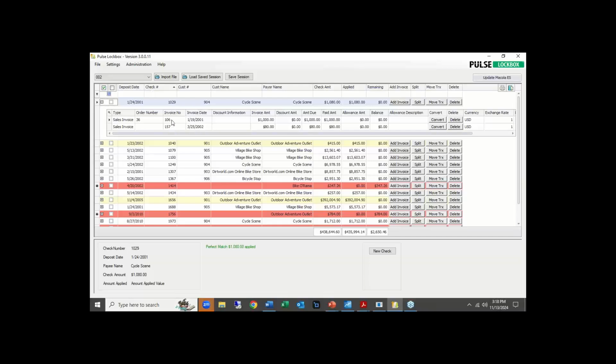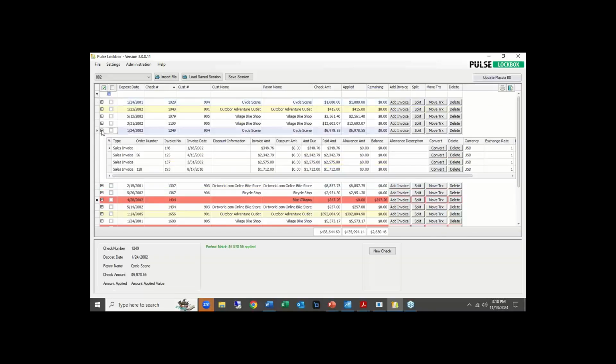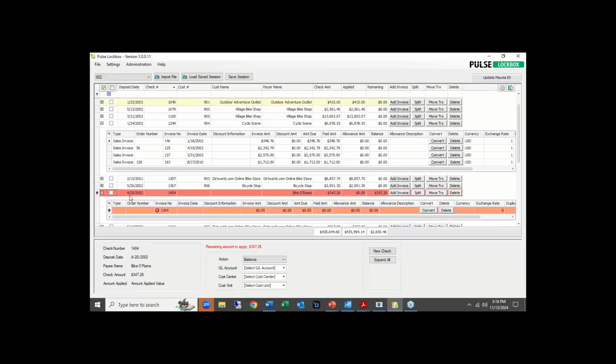So what we do here is we take the invoice numbers and we do a backwards reference. We take the invoice number 106 and we go through the open item file and determine who is the customer that has 106 open, or 157, or take a look at this, or 146 or 125, and then we group those. This will handle any kind of allowance, write-off, earned allowance, unearned allowance, anything that can happen.